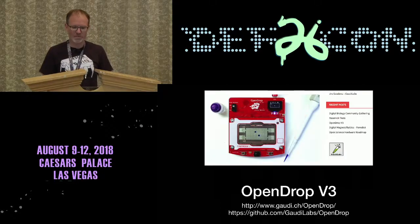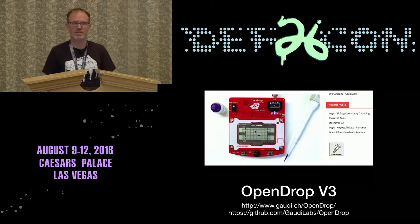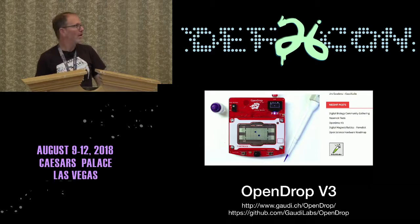So OpenDrop V3, this is the Gaudi Labs microfluidics platform. He's got a web store. He sells these and accessories. You can buy directly from him.